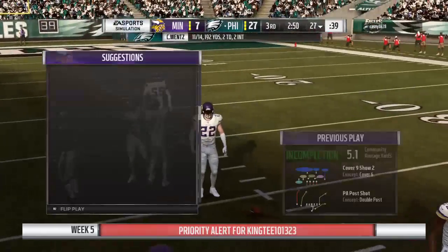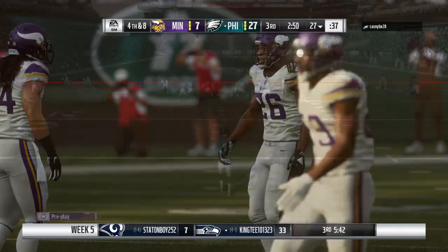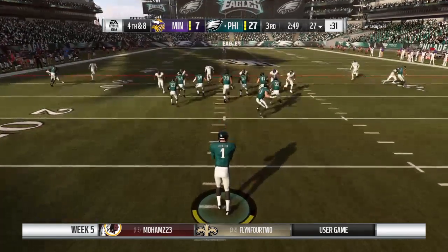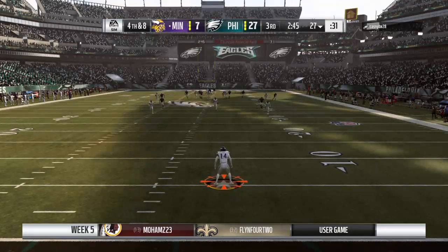And he knocks the ball away, and it falls incomplete. Now a shot taken on 3rd down, but it's going to wind up incomplete. Certainly looked like they were getting ready to convert there on 3rd down, but what an effort to get his hand on that one, knock it away, and that brings up a 4th down decision.